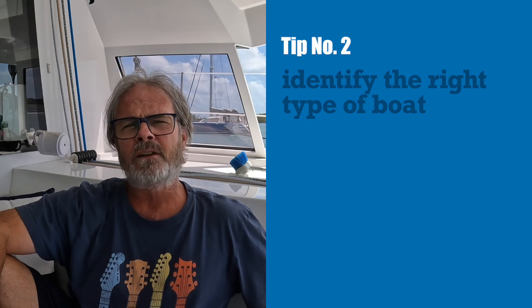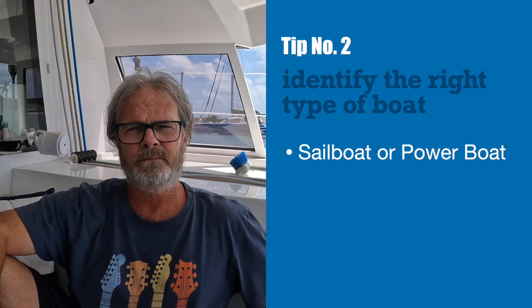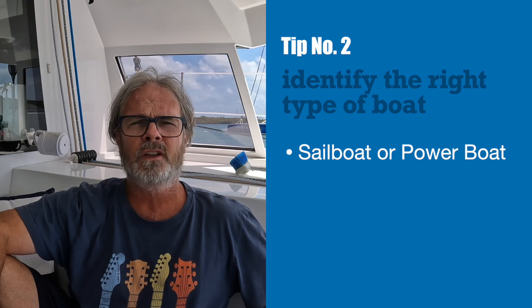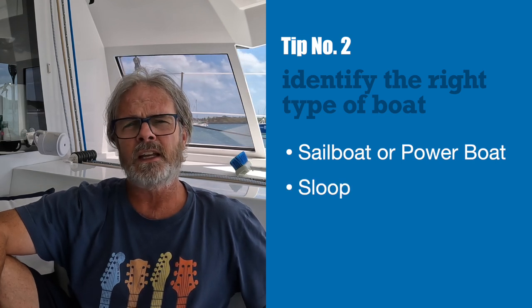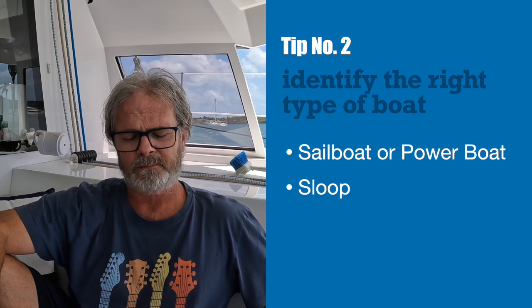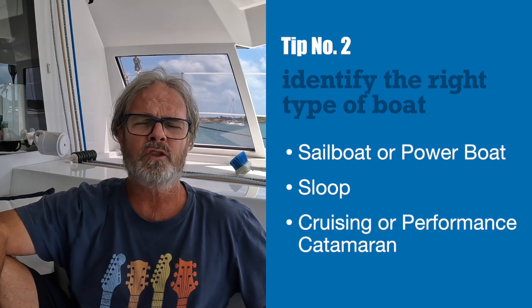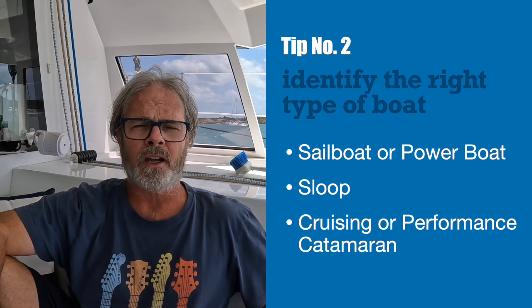Tip number 2, identify the right type of boat. Now, I know we spent $30,000 and some would consider this a failure, but at the end of the day, I think we did a pretty good job at this. I proceeded to put together a fairly extensive spreadsheet listing all types of boats.